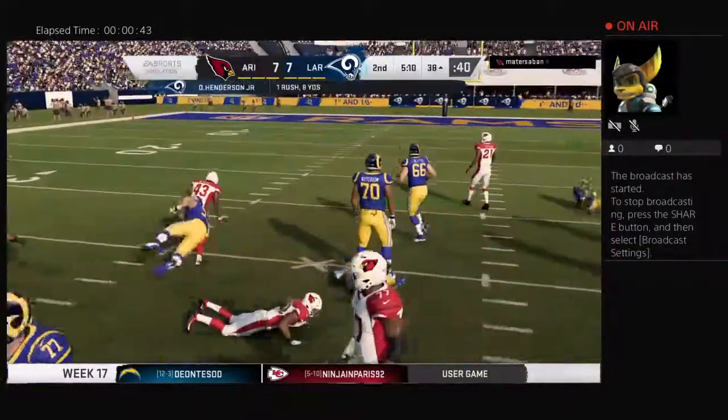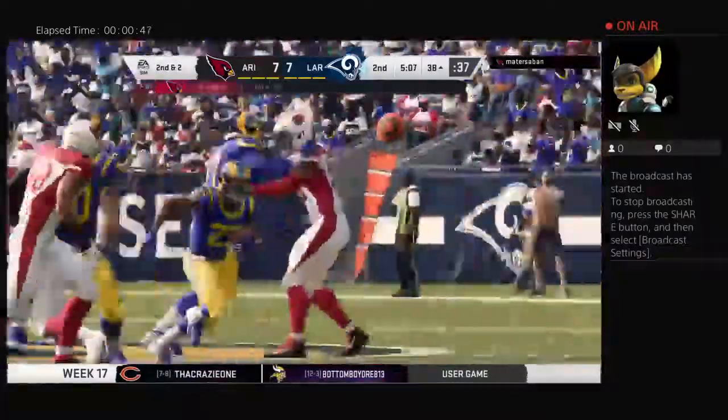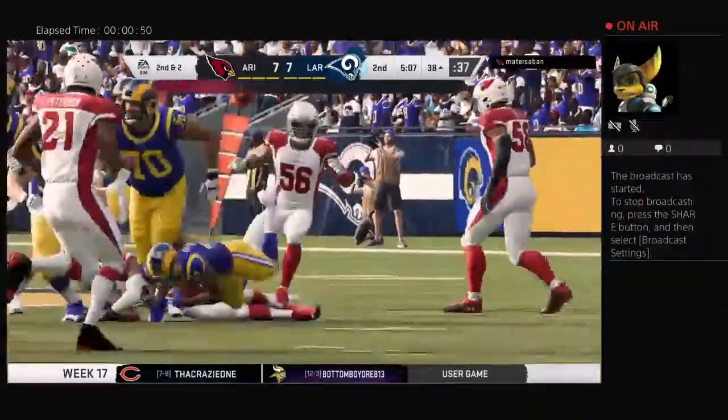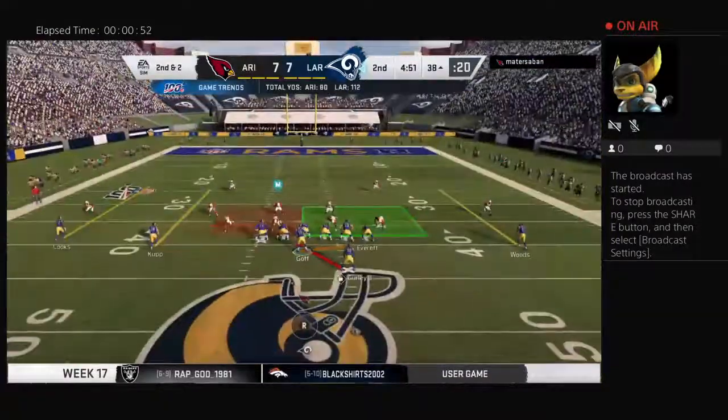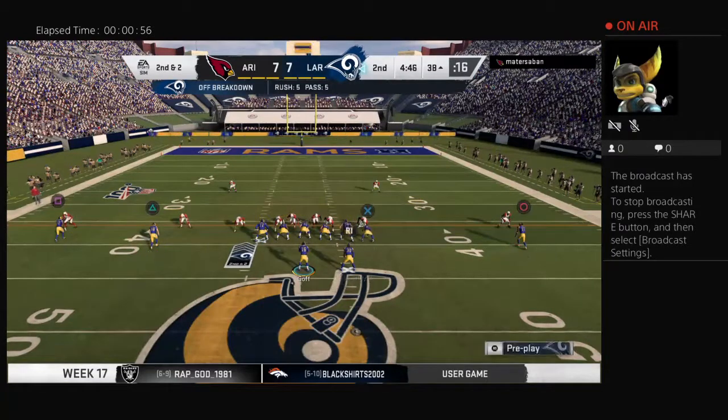Henderson now on 1st and 10. And the result here, a pickup of 8. Leaves him with 2 to go on 2nd down. Some runs are blocked so well, you almost forget that someone has to carry the ball to gain the yardage. The leverage by the offensive line to create space up front, really well done.